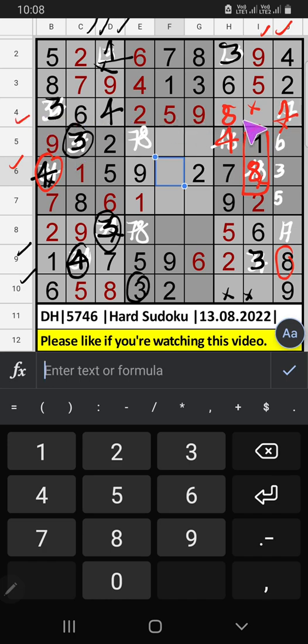Fourth row, only 1 number is remaining, 7. 7 is confirmed here. Column J, only 1 number is remaining, 7. 7 is confirmed here. Ninth grid, 2 numbers are remaining, 1 and 4. Column I, we already have 1. So 1 can't come in the cell. 1 is confirmed here. Then 4 is here. 10th row, only 1 number is remaining, 7. 7 is confirmed here. 8th grid, we have 7. So 7 can't come in the cell. 7 is confirmed here. Then 8 is here.